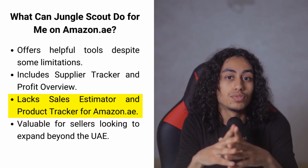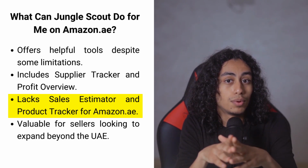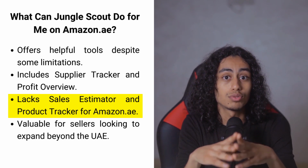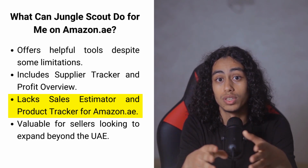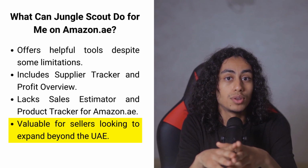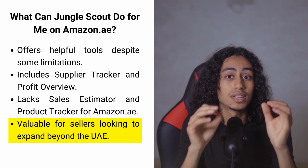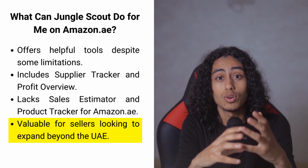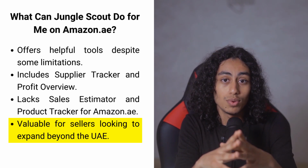This means you will need to focus on what is available or consider selling in international markets to access Jungle Scout's full suite of tools. For those looking to expand beyond the UAE, Jungle Scout becomes even more valuable, providing a comprehensive set of tools to support your business growth.